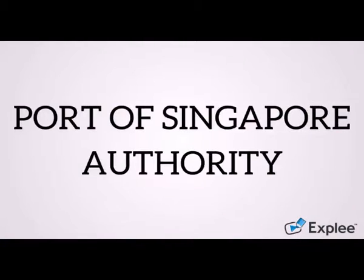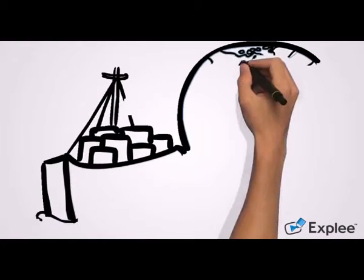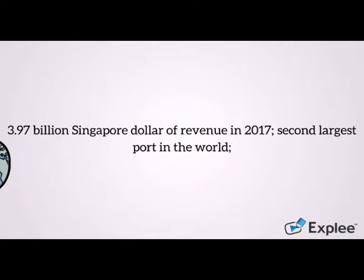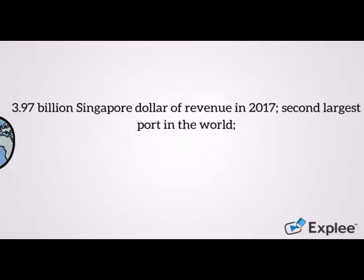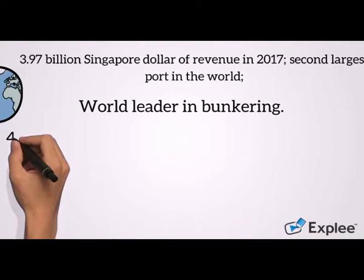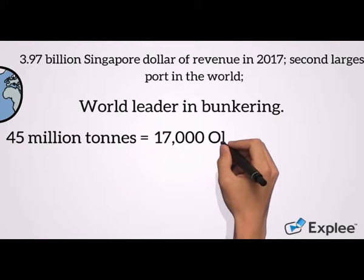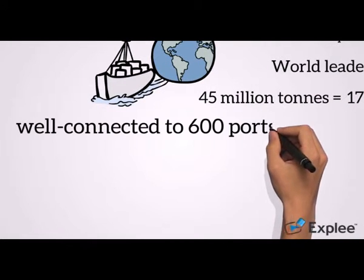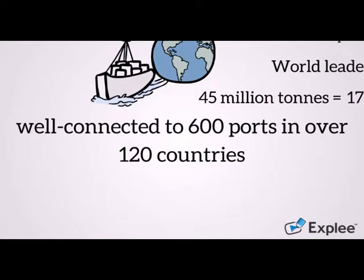Port of Singapore Authority. It had 3.97 billion Singapore dollars of revenue in 2017, making it the second largest port in the world. It is also a world leader in the bunkering process. In 2015, more than 45 million tons of bunkers were lifted in Singapore. This is enough to fill over 17,000 Olympic-sized pools. The Port of Singapore offers connectivity to more than 600 ports in 120 countries.